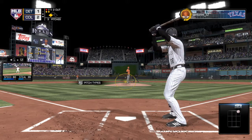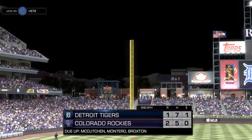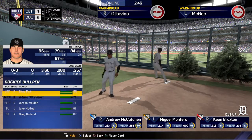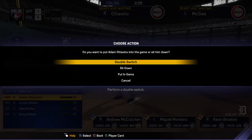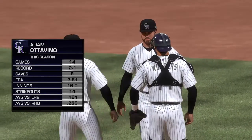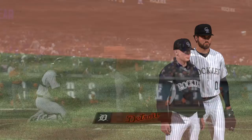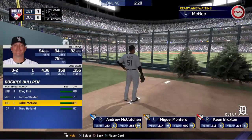In for strike 2. Strike 3 called as he can't get the bat off his shoulders. Side retired. Adam Ottavino comes on from the pen, hoping to finish this one off here in the top of the 9th. Here's Andrew McCutchen now. He'll be charged with trying to get on board.